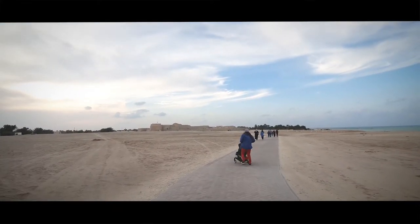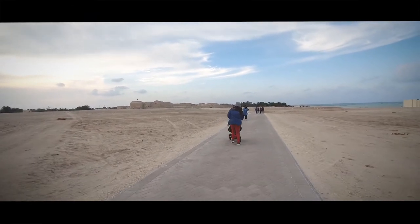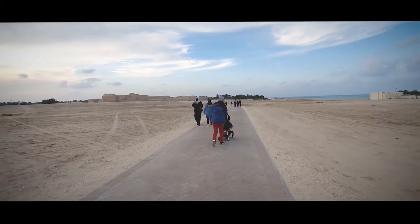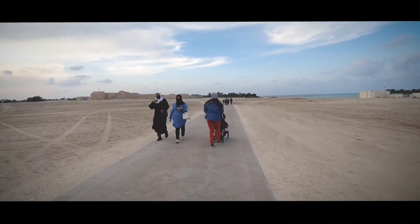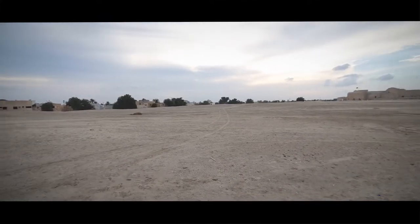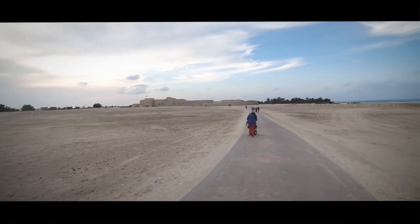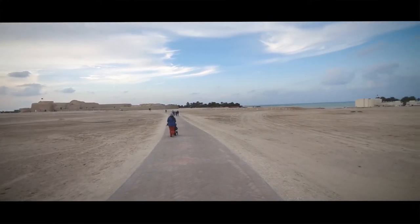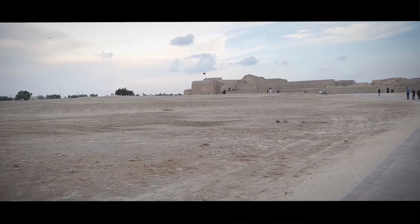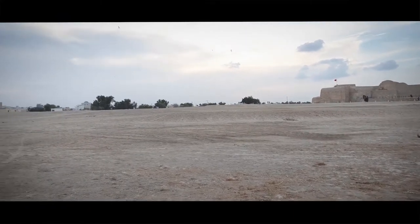The first excavation at the site was carried out by a Danish archaeological expedition led by Geoffrey Bibby between 1954 and 1972, and later by a French expedition from 1977. Since 1987, Bahraini archaeologists have been involved with this work.